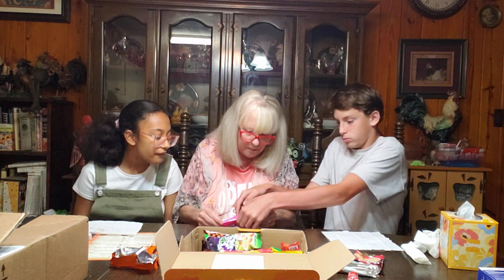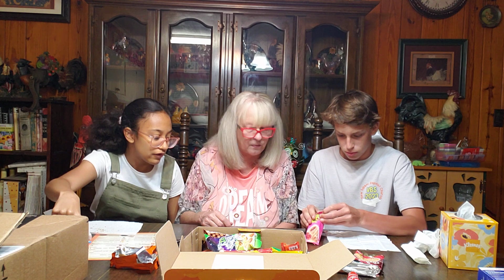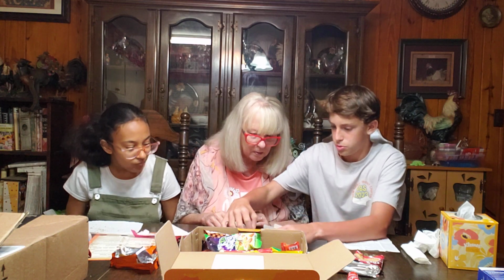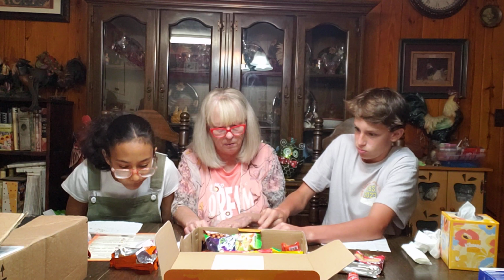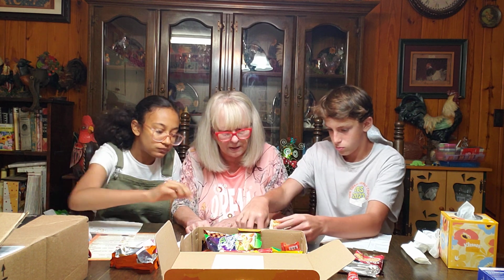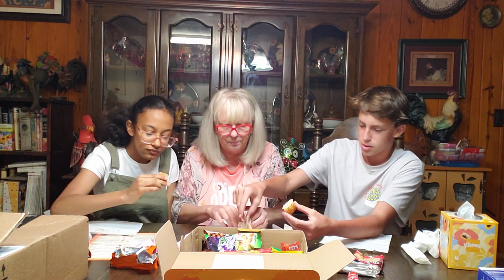Strawberry flavor. Y'all better take yours before I end up eating it all. That looks good. It's like a little Big Newton. Oh, it's cream in the middle. What kind of cream? Ooh, it's falling apart, y'all. I think this is also some kind of hazelnut cream.